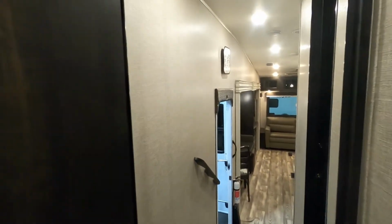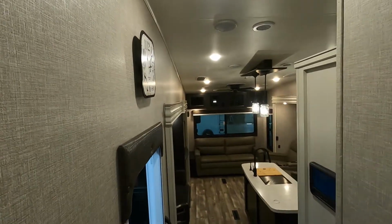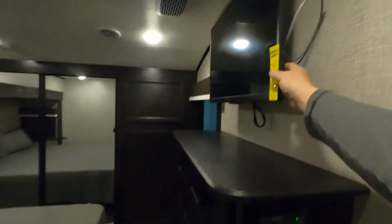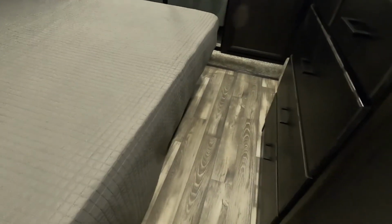And that about covers everything in the unit. Let's go ahead and act like we're leaving the campsite and close everything up. Start back here in the bedroom. Make sure that this is snapped all the way back out of swivel position. Nothing is in front of your slide here.